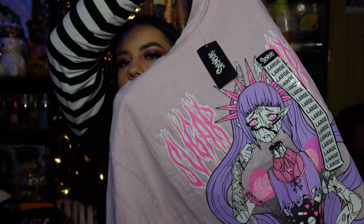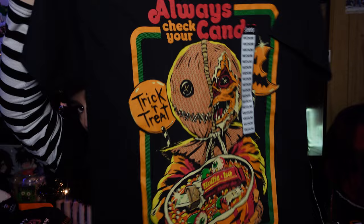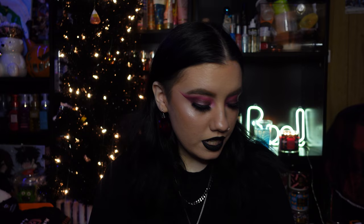So is this one. Oh my god, I've been wanting a t-shirt like this for so long. I freaking love this one to death, bro. I just love the art style that's on this one. These two guys right here are my aesthetic. My two very polarizing aesthetics. So next up, a couple other items that I got from Spencer's as well.